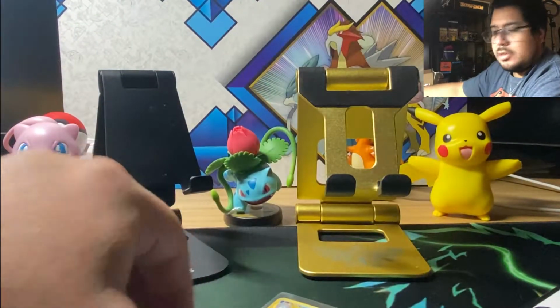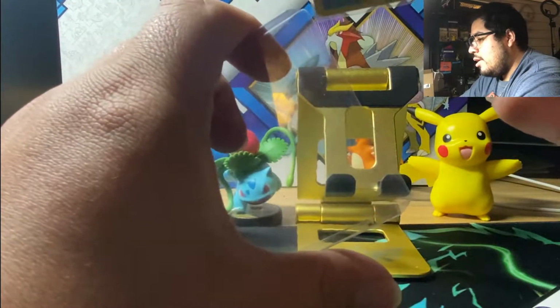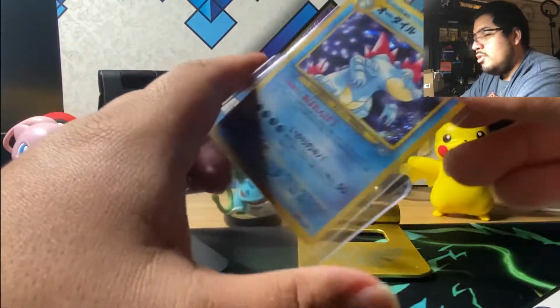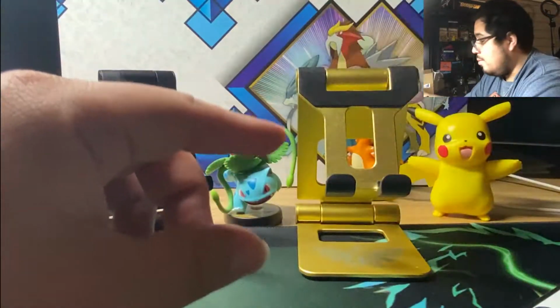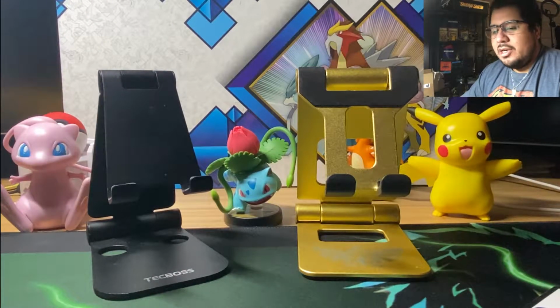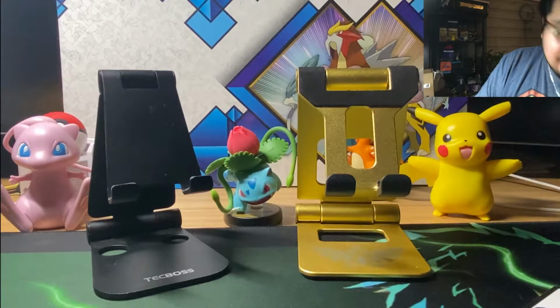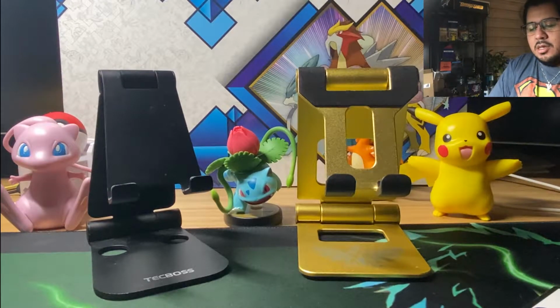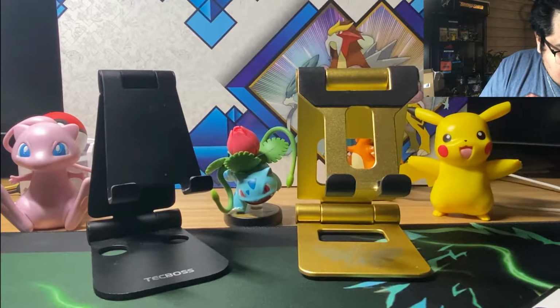And if you're bidding for something, don't be scared. I got scared. I almost had a Team Rocket first edition PSA 10 Blastoise, PSA 8 Blastoise at 180. Then I got scared and didn't bid anymore after that. It would have been a good investment though. Definitely good investment.